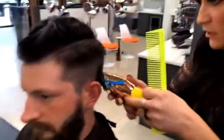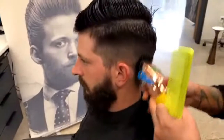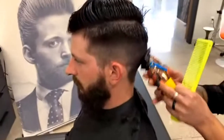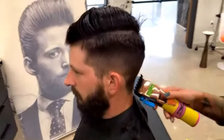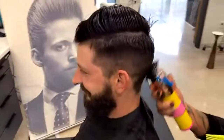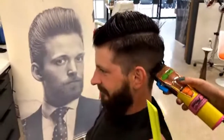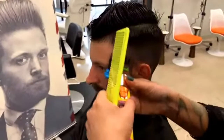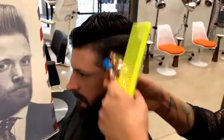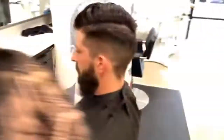So if it seems a little bit choppy or a little bit more high contrast, and it seems a little hockey hairish in the back, you're on the right track. So just keep going. All right, transitioning to my one guard.